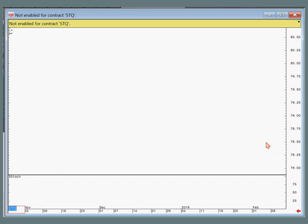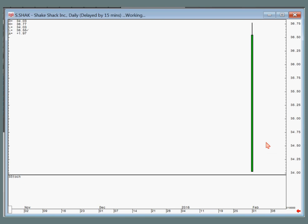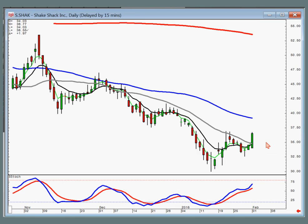STQ. That's not available. Shake Shack. If you like this one, you can be buying it. You had a little Morningstar type signal, bullish confirmation. Just obviously watch to see what it does once it gets to the 50.